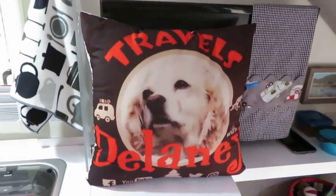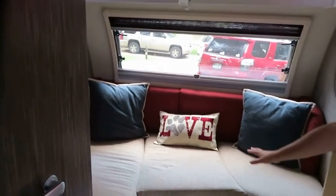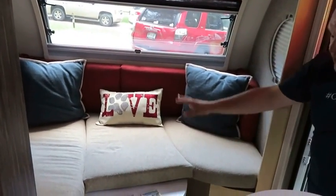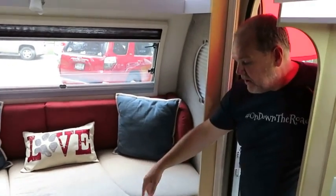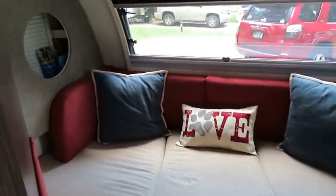There's their channel. The custom pillow. And this actually is in sofa mode. You can also use it for one adult to sleep on, and it can become a dinette. Very cool. Very nice.